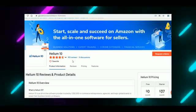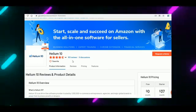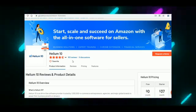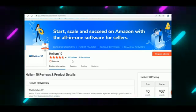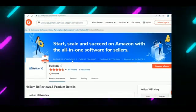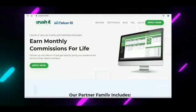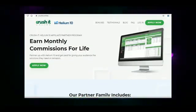And for those of you who stay up until the end, I will show you another, even better traffic source that you can use to easily find people with money to spare who will not shy away from trying Helium 10 out. Anyhow, back to this platform here, you will see that apart from the fact that it is legit, something else makes it very good to promote as an affiliate, and that is the fact that you get monthly commissions for life, as is said right here.